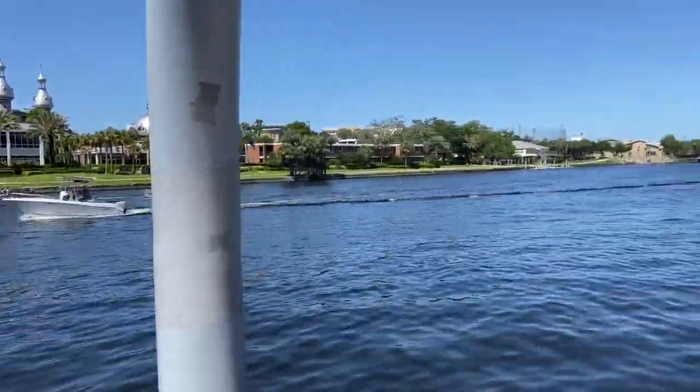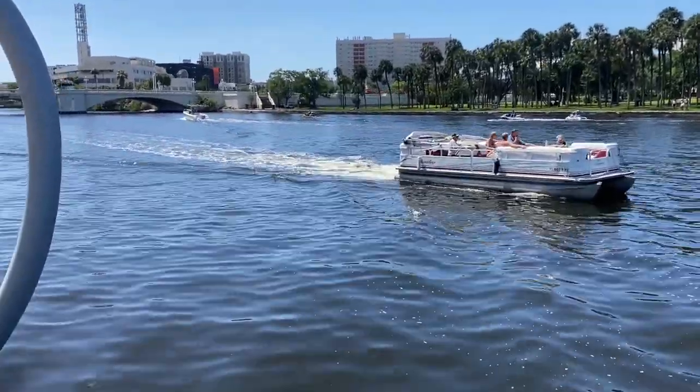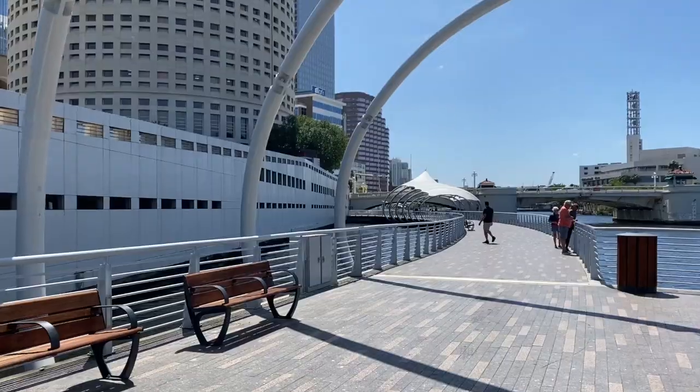It's surrounded by tons of downtown restaurants and you can walk, bike, or ride like Cooper does, all the way through the entire downtown scene to take in all the beautiful sights and sounds of Tampa.